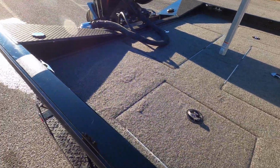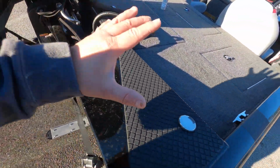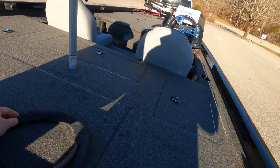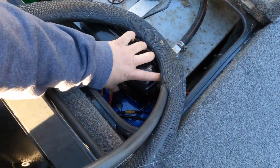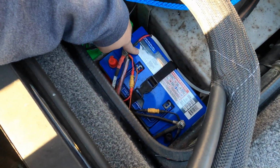I ran all new wiring from the back all the way up to the front, and then I swapped out the battery. I got the X2 power battery.